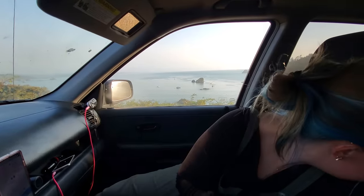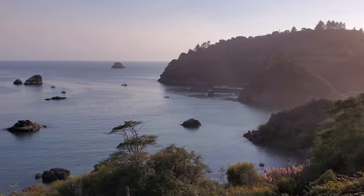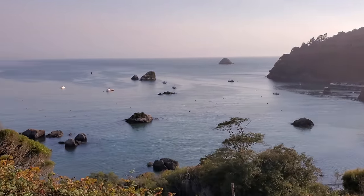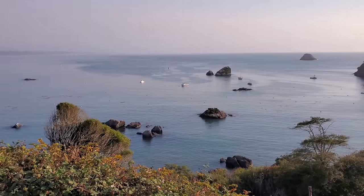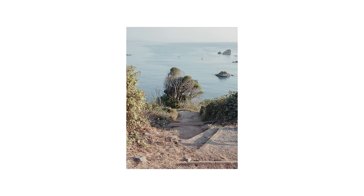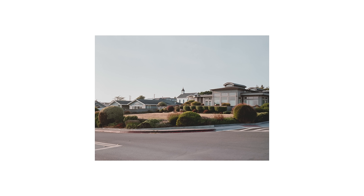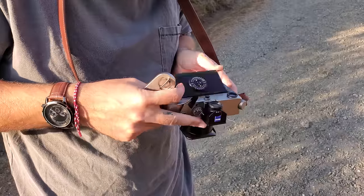Down the road a bit, we stopped at a small fishing town for sunset. Baxter clearly did not have what it takes to hang. I shot with the Fuji Industrial in my M6 as we headed down towards the water, but as I finished up that roll, I put in some retrochrome because why not?